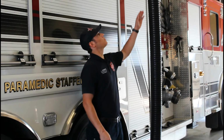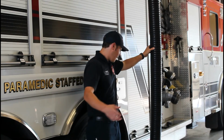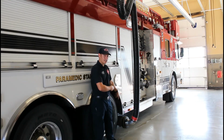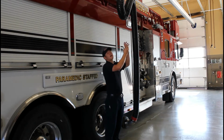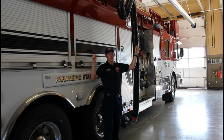So this large hose we have hanging down from the ceiling is called our climb event. It is a big vacuum essentially. It hooks directly up to our exhaust and it sucks all the exhaust and bad fumes from the fire truck out and sends it to the outside of the building so it doesn't build up in here.